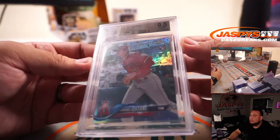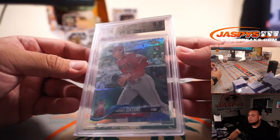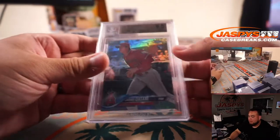Beautiful hit right here, too, guys. He actually just got announced he's going to be in the Home Run Derby, too. So a very nice hit.